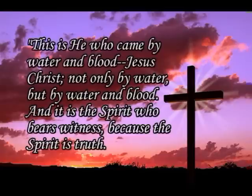In the New Testament, it mentions the blood hidden in the earth. This is he who came by water and blood, Jesus Christ, not only by water, but by water and blood. And it is the Spirit that bears witness, because the Spirit is truth.